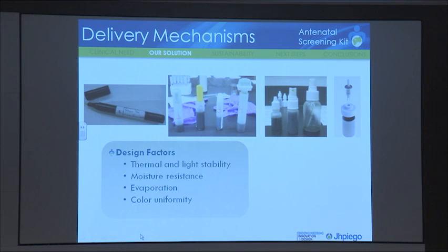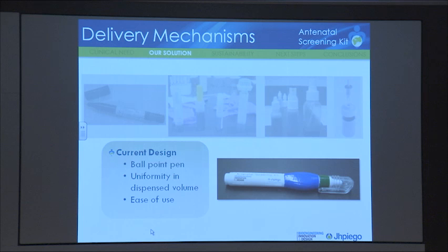In order for us to effectively deliver a reagent from the pen onto a piece of filter paper, we have explored various delivery platforms. Some of them include the felt tip marker, which you see on the top left, manufactured for us by a manufacturer in Thailand, sprays, inhalers, and crush markers. Some of the factors that we've considered as we came up with these mechanisms include thermal and photostability, moisture resistance, and color uniformity. Our current design is a ballpoint pen, similar to a whiteout marker, and we've cornered in on this design after looking at uniformity of the dispensed volume and ease of use.